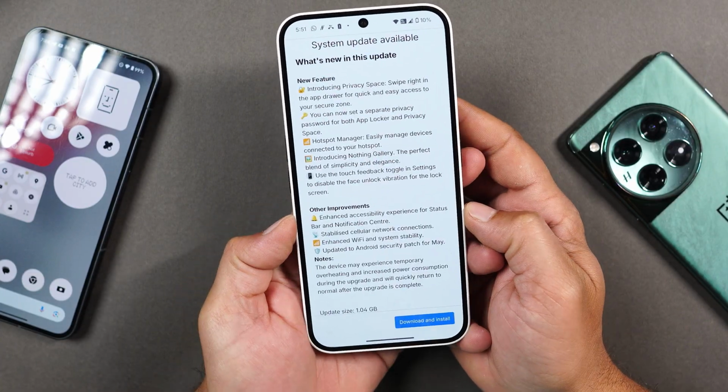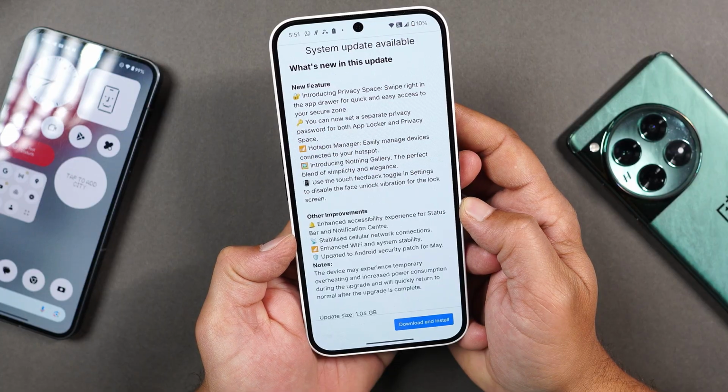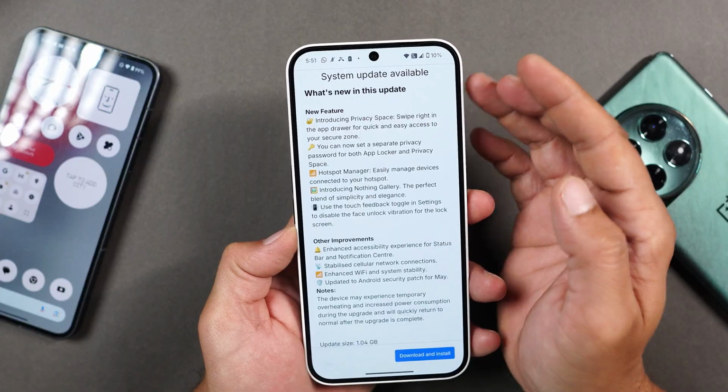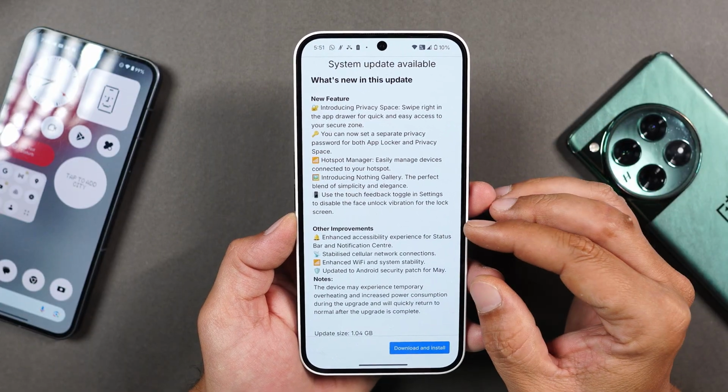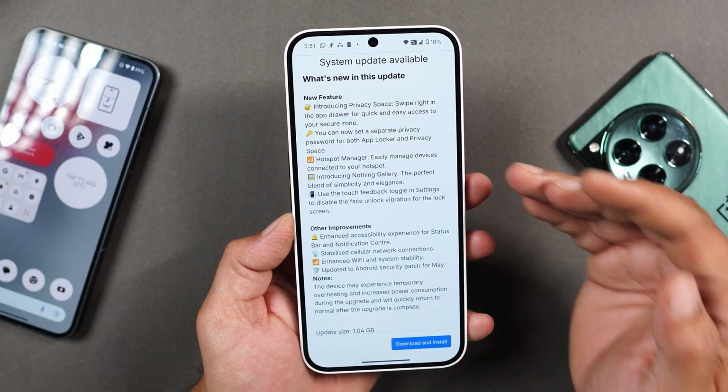After that, there are some other improvements they have mentioned. First one is enhanced accessibility experience for status bar and notification center. I think here they are talking about the better screen reader support for users who use tools like TalkBack, because this is what I was able to understand. And then they have stabilized the cellular network connection, enhanced Wi-Fi and system stability.